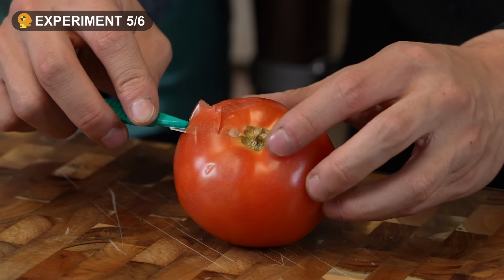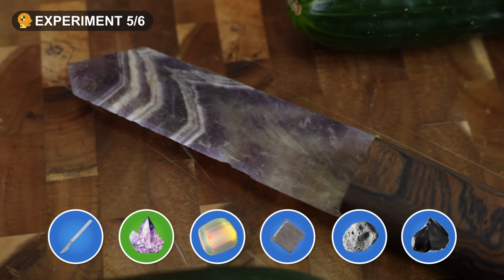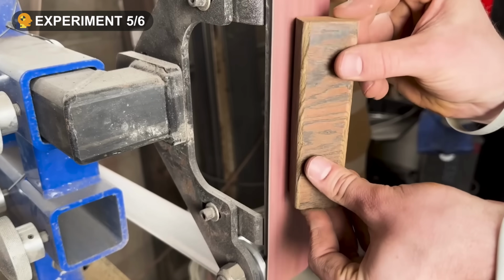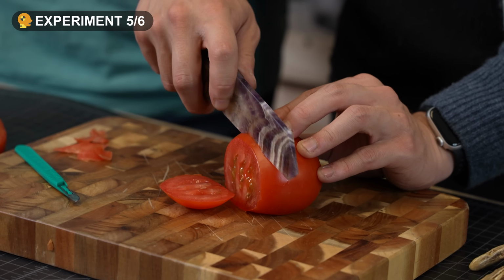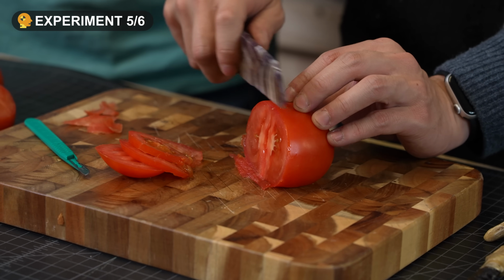Whoa, it's so sharp, dude. Tell me about this knife. This knife is made of amethyst. It's a pretty hard mineral. It dulled all my sanding blades and all my sharpening stones, so it was really hard to work with. So in theory, harder should be sharper, but we'll see. That was okay. You kind of gotta use force. It's not really slicing through as much as I'm forcing my way through.